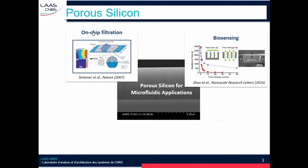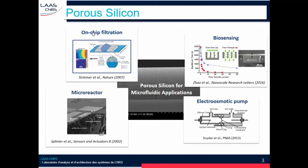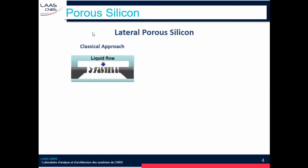Those applications are, for example, on-chip filtration, biosensing, electroosmotic pumps, and microreactors, which require the use of not only porous silicon, but of porous silicon membranes. Normally in the literature, the classical approach to fabricating porous silicon is to fabricate suspended membranes with the pores guided in a vertical manner. The problem with this approach for microfluidic devices is that it requires the use of a 3D device, because you can't apply that to a planar device. And also it is difficult, for example, to do microscopic observations.